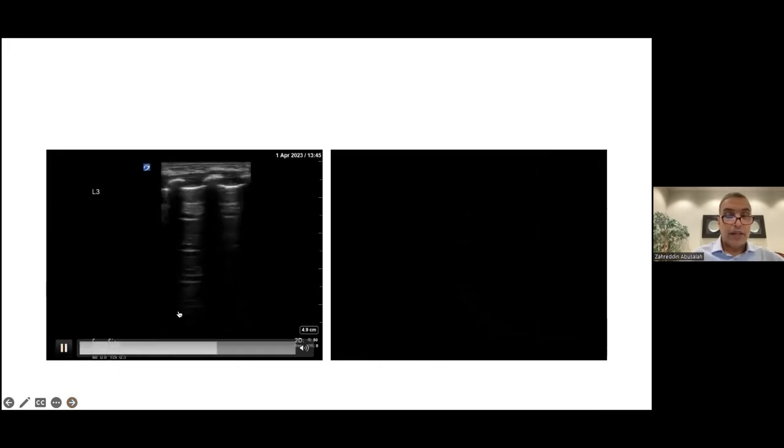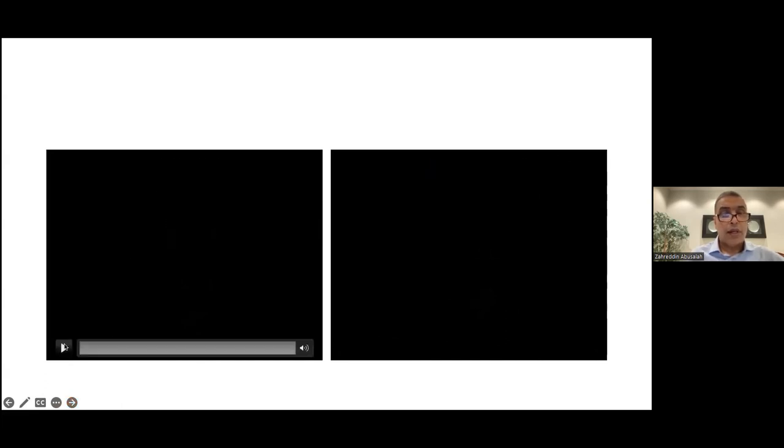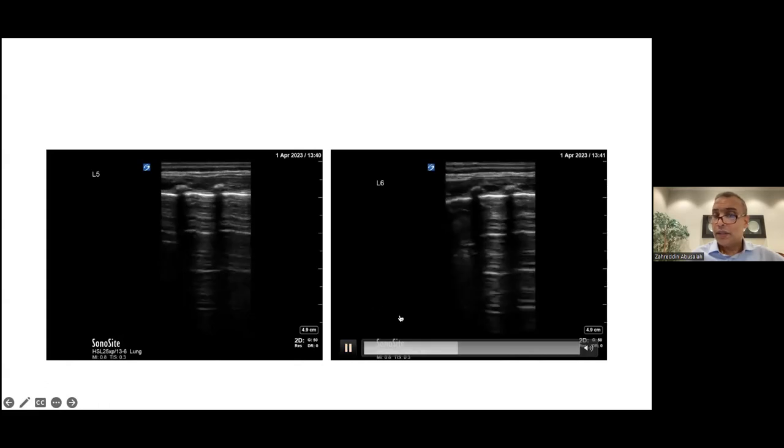So L3, again, pleural sliding, with a very, very occasional, perhaps with expiration, maybe there is some B profile intermixing with the A profile, but it's predominantly A profile in my view. Agree. And that's L4 as well, sliding and A profile. And finally, the posterior images, and that is the L5. Beautiful. Yeah, very nice. Sliding and the A profile, and then L6. Again, it's mainly A profile, perhaps a bit of a B profile every now and then with the breath, but that's only very brief on maybe exhalation. Yeah.